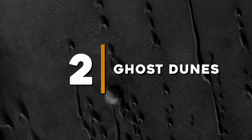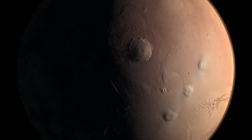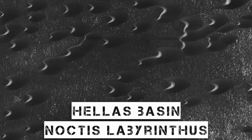Number 2. Ghost dunes. Since the water vaporized as the atmosphere of Mars grew thinner, the planet is now primarily sculpted by the wind. However, there is abundant evidence of the previous flooding, such as areas of ghost dunes in the Hellas Basin and Noctis Labyrinthus.